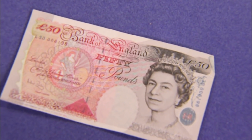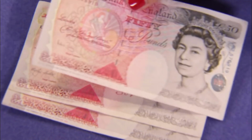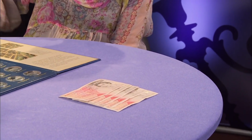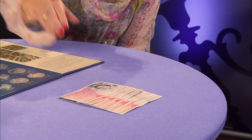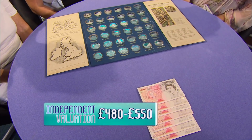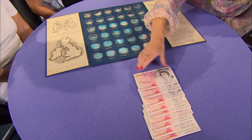Okay. So we're going to start with 50, 100, 150, 200, 250, 300, 350, 400, 450, 500. That's a nice round figure.